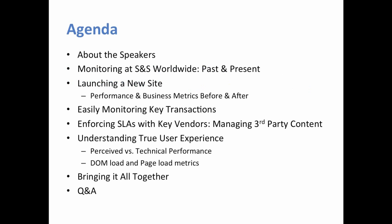We'll start today with some speaker introductions, and then Carrie will talk about the recent relaunch of snsworldwide.com. She will talk about how and what you should monitor pre- and post-launch. Then Carrie and Ken will talk about important pages and transactions to monitor and how easy it is to do that with our recording tool. Next, we'll address the importance of being able to objectively understand third-party vendor performance so you can effectively manage SLAs. Lastly, we'll talk about new metrics for measuring the way your users perceive performance and how that differs from traditional performance metrics. We'll tie everything together with a review of best practices and then go to Q&A.